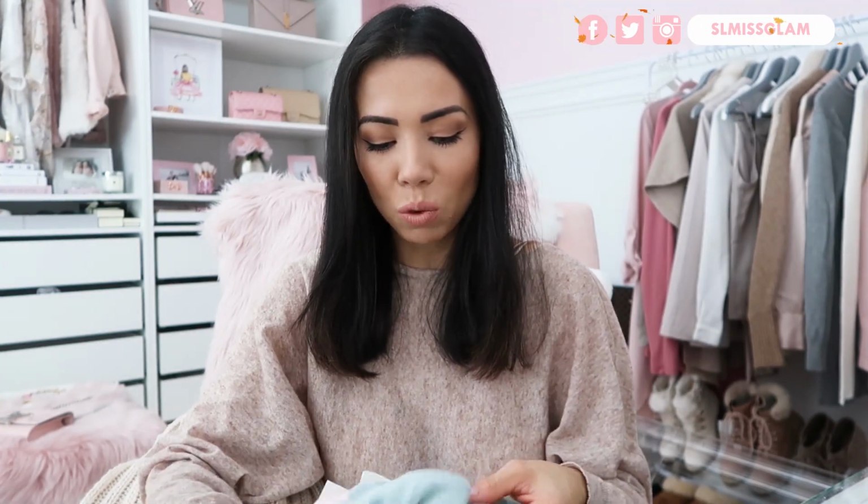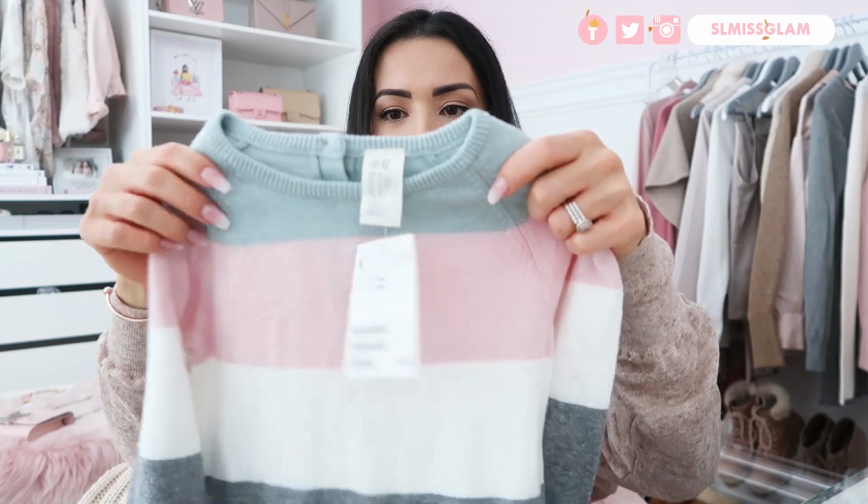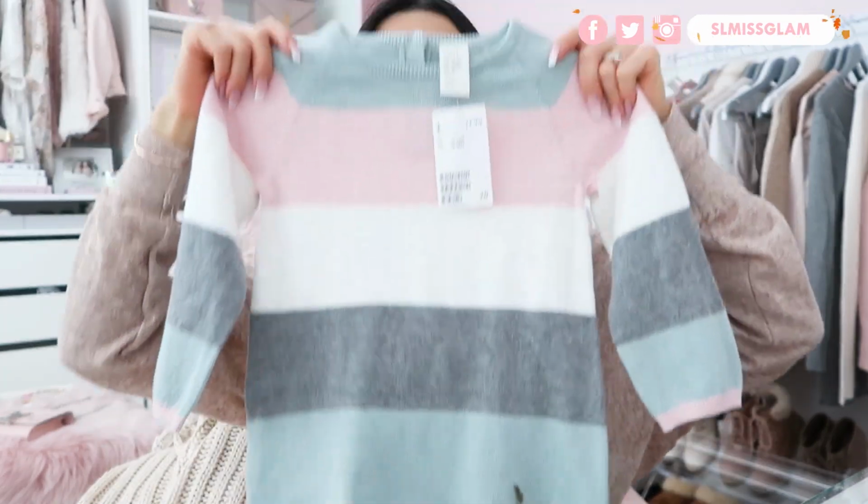And I thought I would share what I got the girls as well. I actually have never shopped at H&M for kids, and it is amazing. They have so many kids' clothes. They had a whole section of baby clothes as well. So I was really shocked and surprised, and I found some really cute things. So if you have a baby girl, this would be so cute.